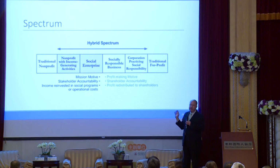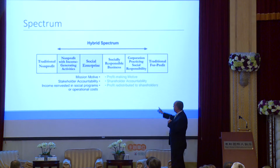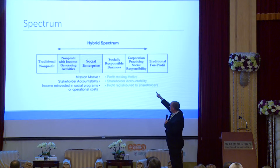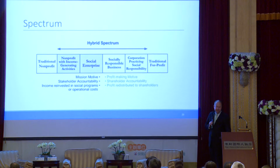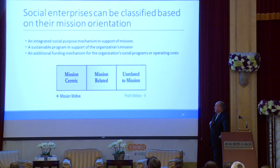But I think the area that most of what we're trying to talk about over the next 2 days are those boxes in the center there, which I like to call the sweet spot. So, social enterprises and socially responsible businesses, and we'll see on another slide some of the motivation on how you fit within this spectrum. So, is it mission-centric?